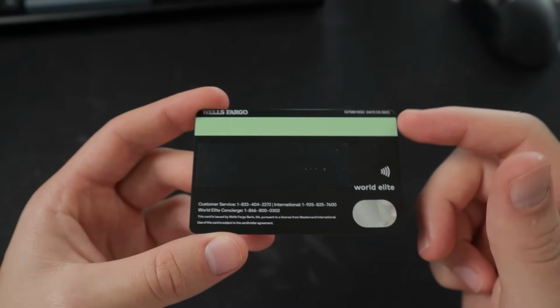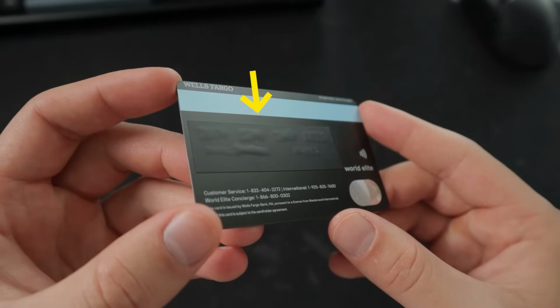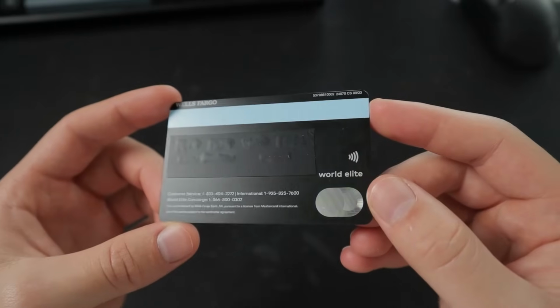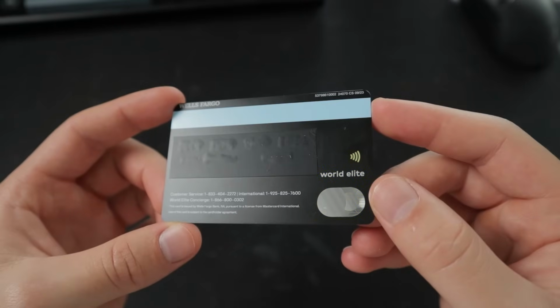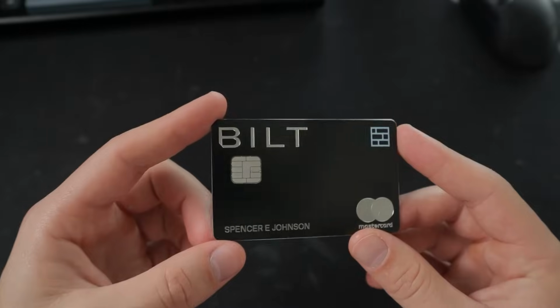And then on the back, you have the mag strip in that same blue color as a logo, which is a nice little touch. The Wells Fargo logo up in the corner. You have your card numbers right here under this tape, as well as the expiration date and your CVV, of course. You have the World Elite Mastercard logo again down here, the tap to pay logo. Honestly, just a super clean design and one that I'm now really excited to add to my wallet.